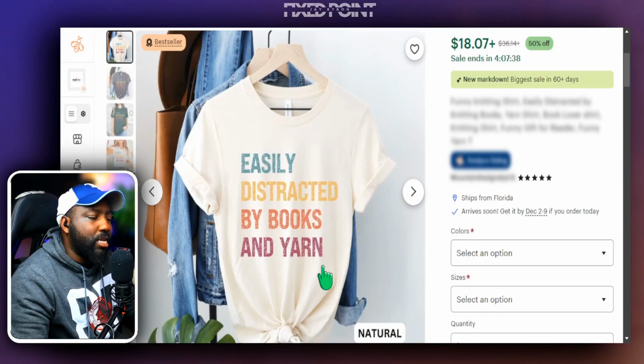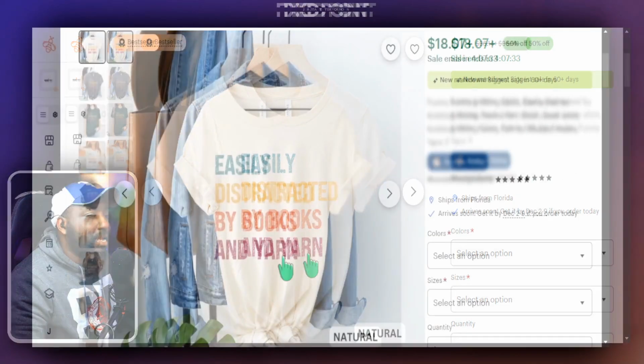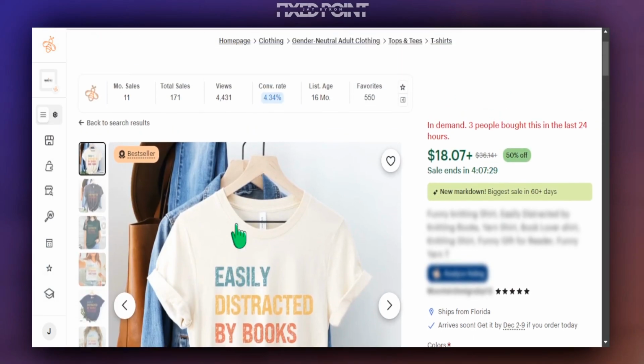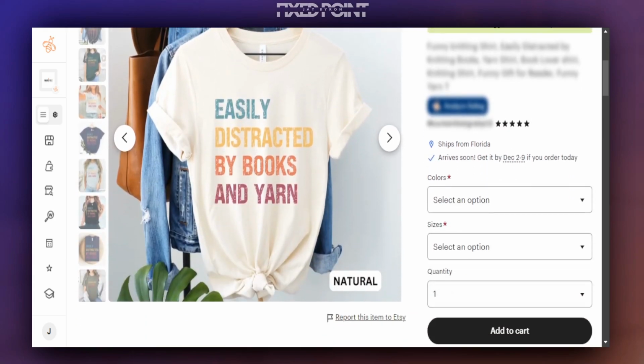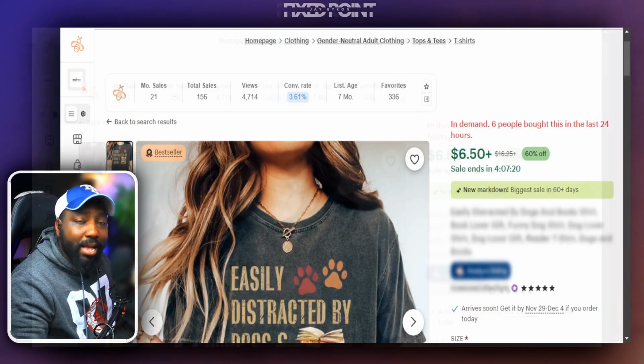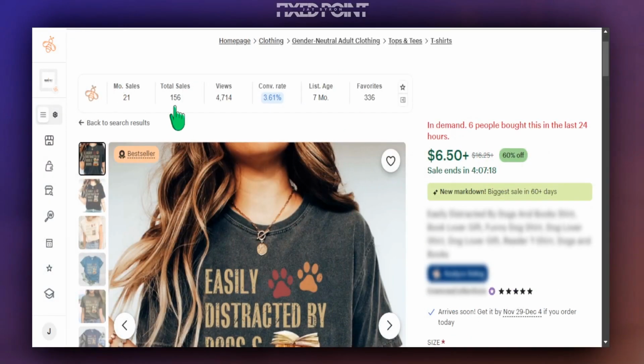So here is a great example of trend combining. They took a popular phrase, easily distracted by books, and tied that in with a micro niche interest, which is yarn. We can see the data on this, 171 sales just for this product alone. And we can see the same example being done with another interest, and that is with pets. So we can see this one here sold 156 times in the lifetime of the listing.